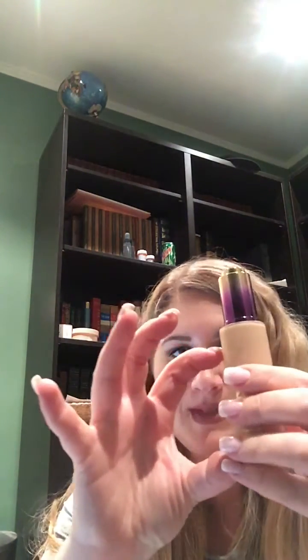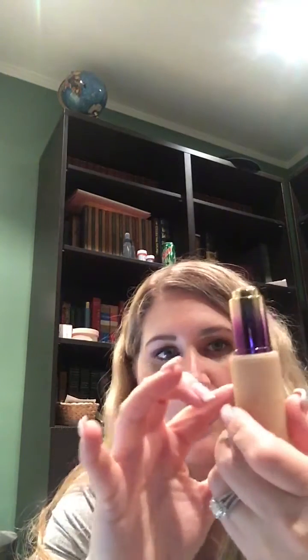Then I have the Tarte Rainforest of the Sea Water Foundation, and this is in Light Natural. It was up to here. It's very liquidy. I like this one a lot. I have a darker one that I have a little bit left of, but I'm not putting it in the project pan because I'm going to probably just mix that with this as I get tan.